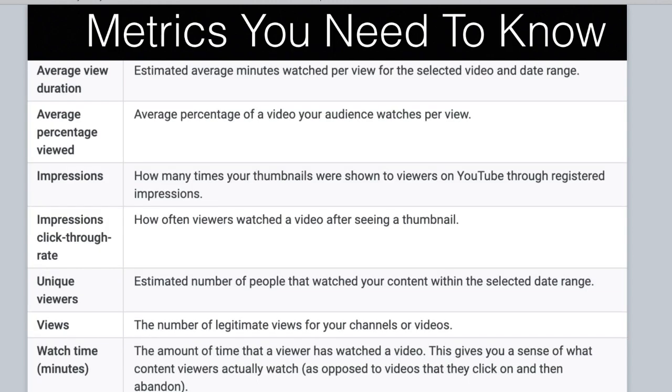Okay, and metrics that you should know about. These are very important. If you can improve upon these, then it'll definitely help your videos and grow your channel. So the average view duration is the average minutes watched per view for the selected date range. So usually it's 28 days. Average percentage viewed is the average percentage of a video your audience watches per view. So that's a very important metric.